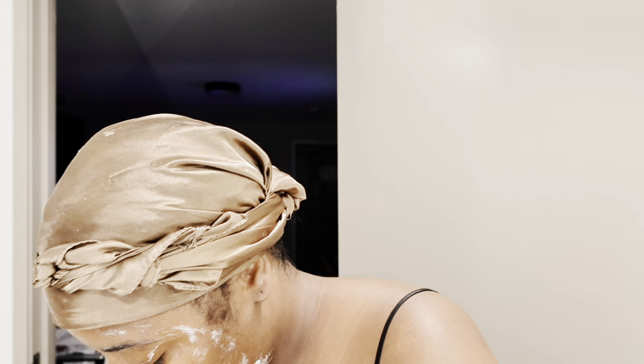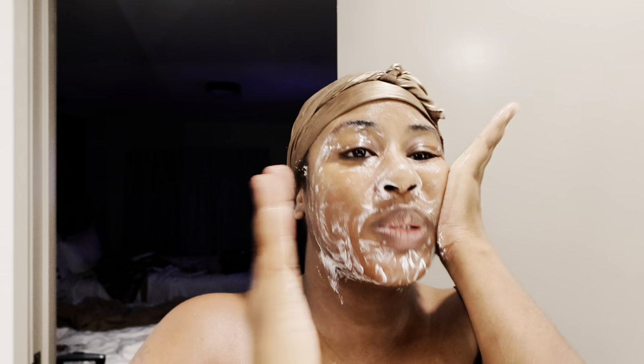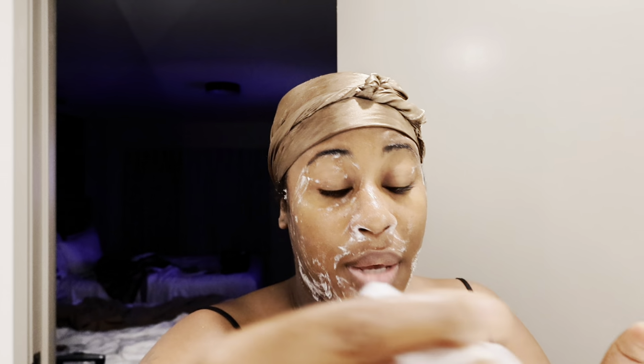Okay. Oh my goodness. It's officially 6:30. So I'm washing my face with a hydration facial cleansing gel from Good Molecules. I was gifted this for my birthday and I really like it. But what I really love is this. I don't know if you guys know this, this is a brand out of London. Oh my goodness, this is like one of the best skin cleansers ever.